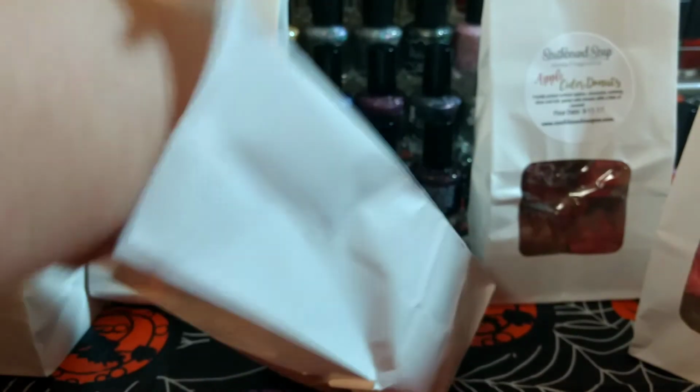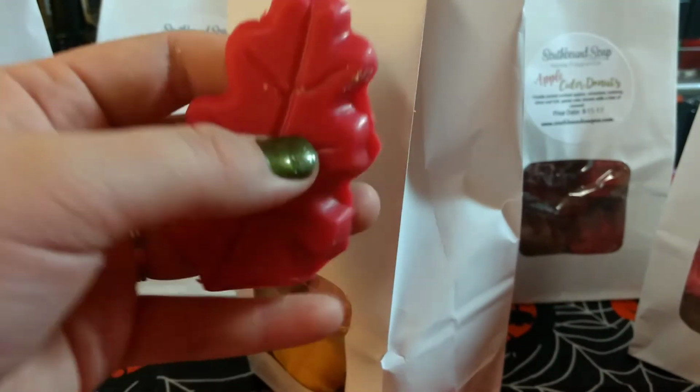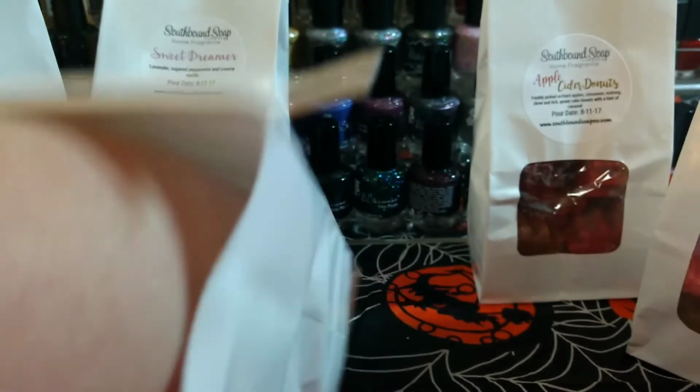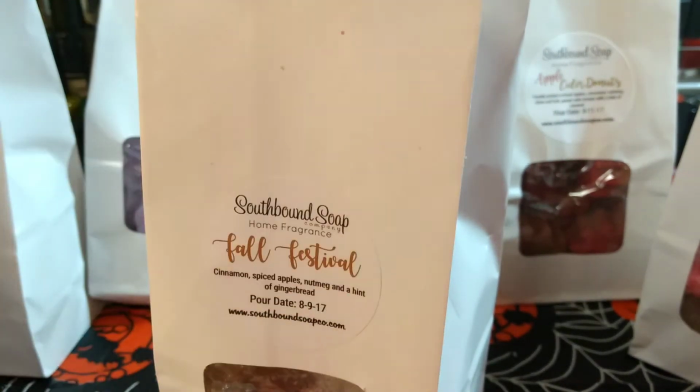Let's see what this is. I don't know what it is. Oh, that's a big leaf. It's really thin. Some warmers, I don't think you'd be able to put that whole thing. You might need to break it in half and put two pieces on top of each other. Big pumpkin. That's at least 2 melts, if not 3.